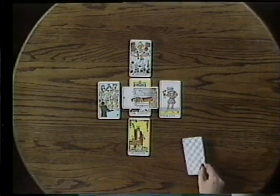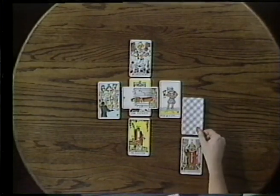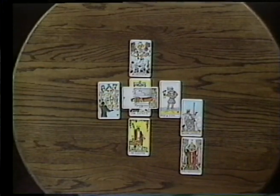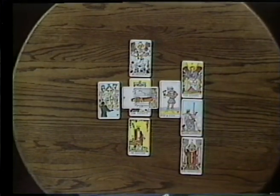The Fears. Aha! The Hierophant. Somebody is too concerned about the opinion of others, of social conformity. The Opinions. The Queen of Swords. There's some prudishness here, some very narrow thinking. The Hopes. The Lovers. Not necessarily romantic love, but it could be.